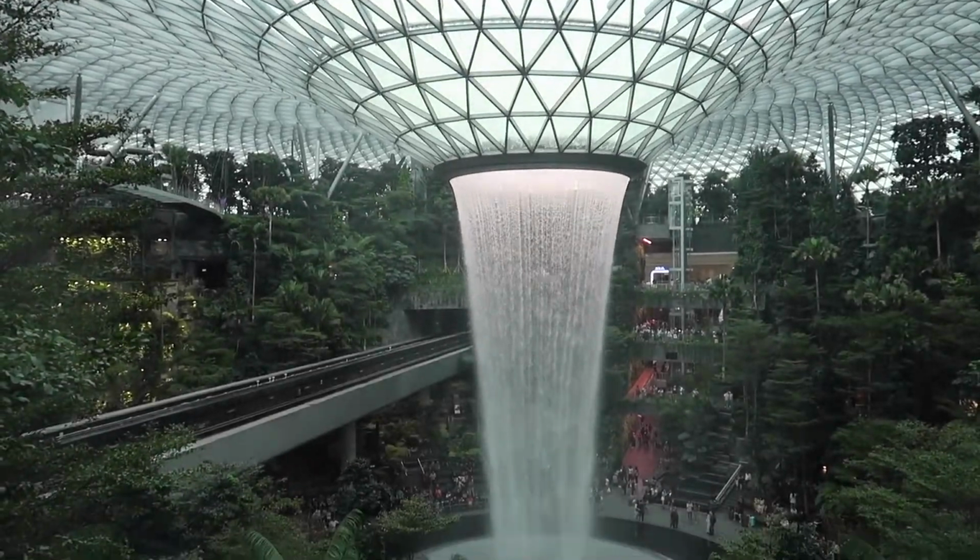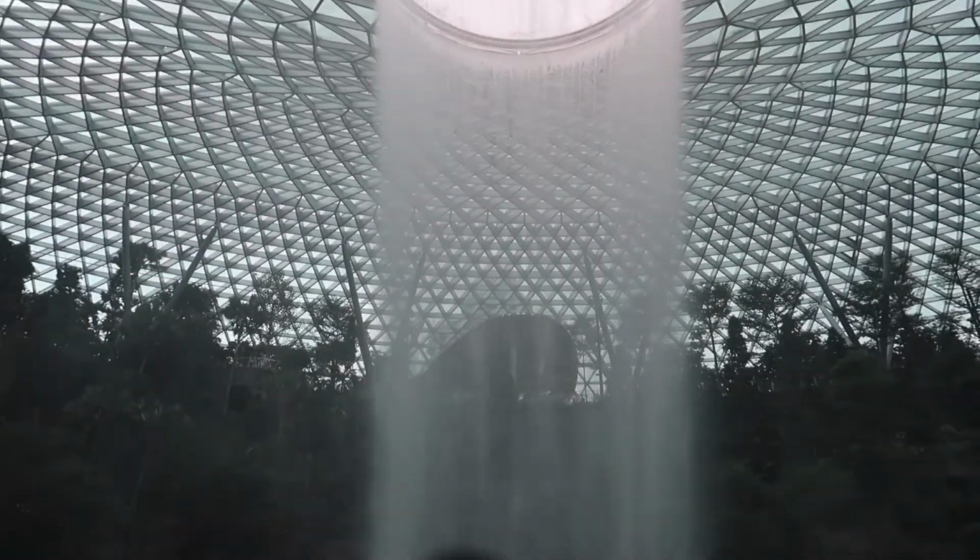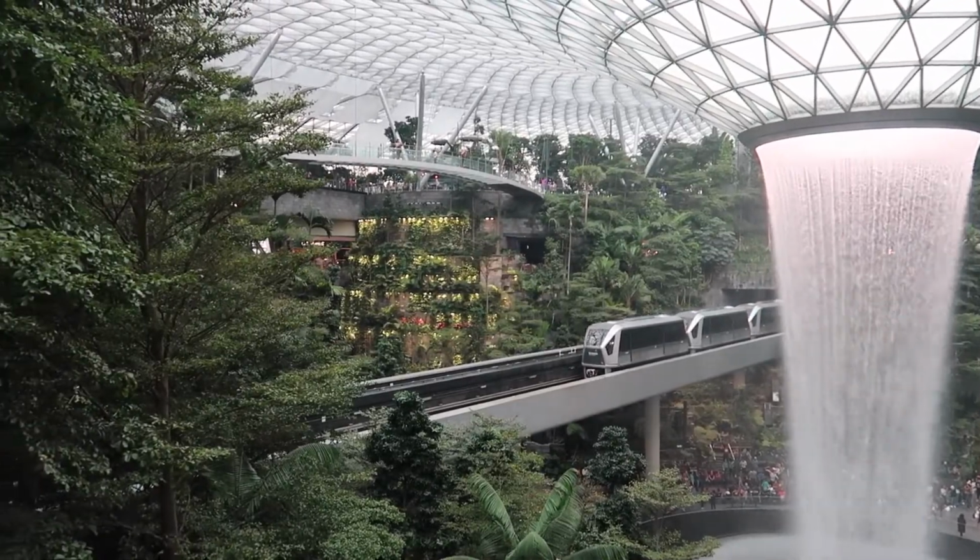And the main attraction in the Jewel is the Rain Vortex, which is the tallest indoor waterfall in the world. There's definitely some cool spots to check out here, but we're gonna head back to the airport now and go through security because we have some free lounge food waiting for us.